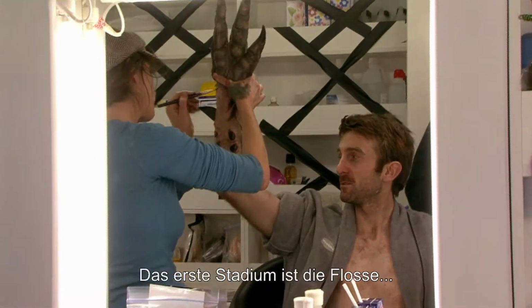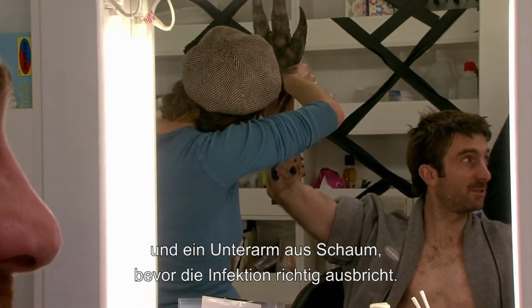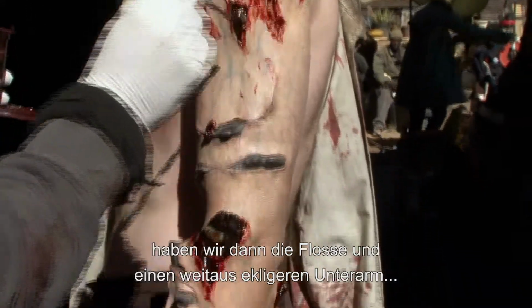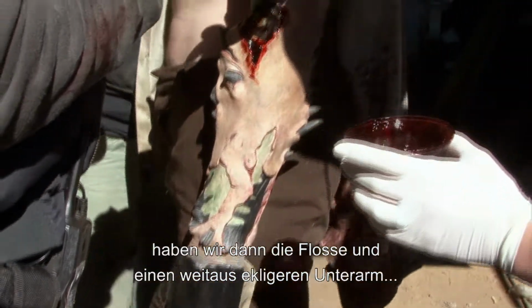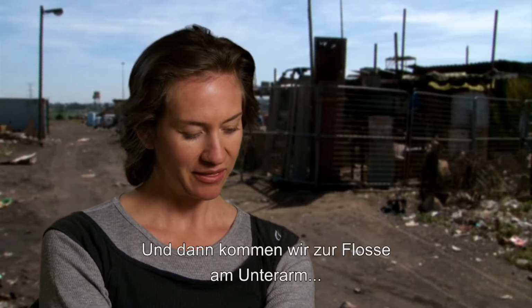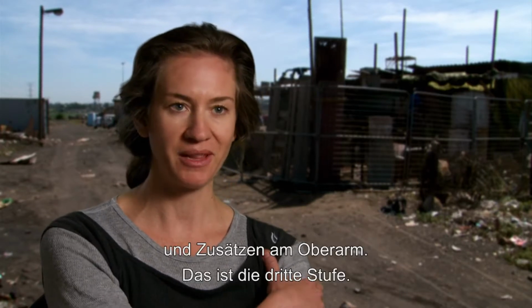In our first stage, we have the flipper and an eruption forearm appliance, which is made of foam. And then as we progress in the storyline, we have the flipper and then a more disturbing forearm appliance that is just a further progression of this virus. And then we get into the flipper forearm and then an upper arm appliance, and that's third stage.